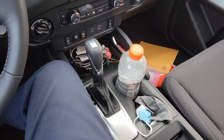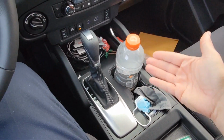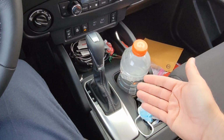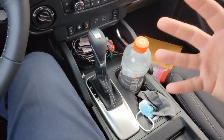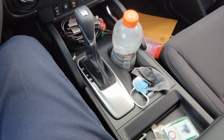And I hear that Jeep is probably going to be updating the console on the Gladiator and the Wrangler JL within the next 1 model year for the JL and within the next 2 model years for the JT. And they really need to. I hope they adopt something that looks similar to this, because this is really nice. This is about the best that you can do, a mid-size console with what little bit of space you've got.